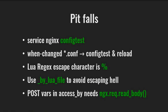I also fell into this trap: the escape characters in Lua. It's not very intuitive, but better than Ruby. And as I mentioned, always use Lua by file. It's easier to handle, with no escaping hell.